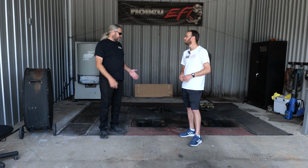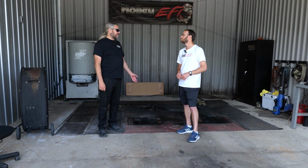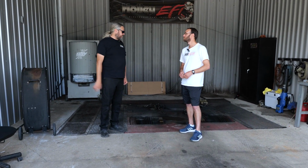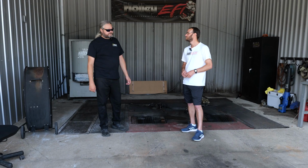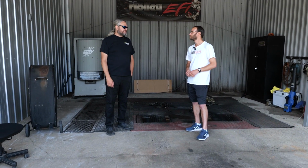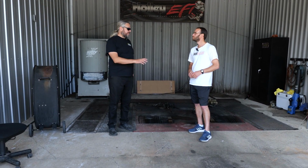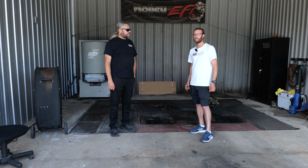If you were to put that same thing on a hub dyno, I bet it would show you 35. That's how crazy those machines are. But this is super repeatable. It's a great machine. I'm not saying the hub dynos don't have a place, because they do, but for a lot of what we do, these are great. Awesome.